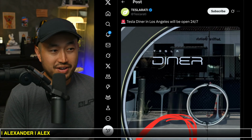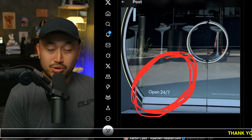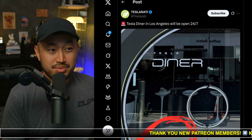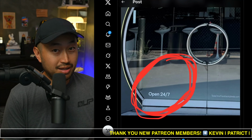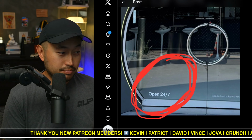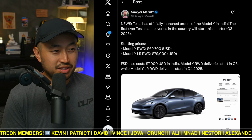In other Tesla news, we've got the Tesla Diner. They posted this on the door. You can see it's open 24/7. So I'm wondering, what could this potentially mean? Could this mean that maybe robots will be serving you food? This could be an interesting one for sure, and I would love to be served food by a robot and everything.